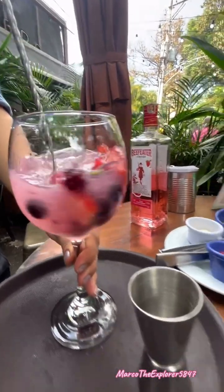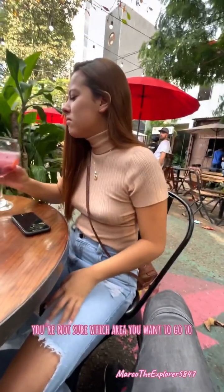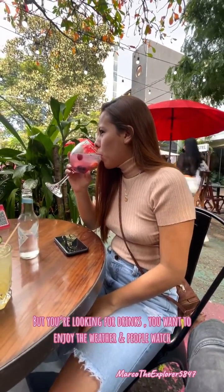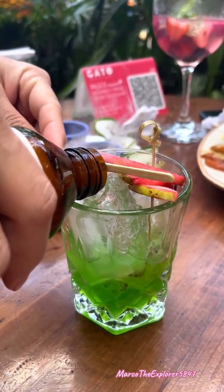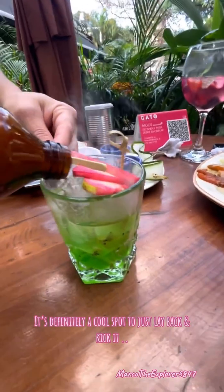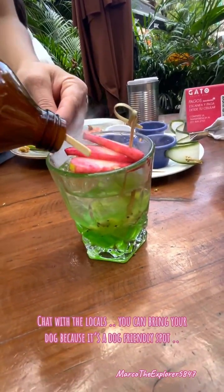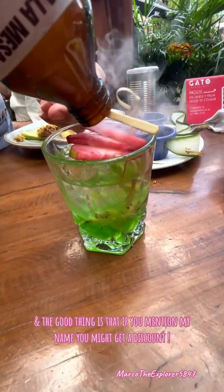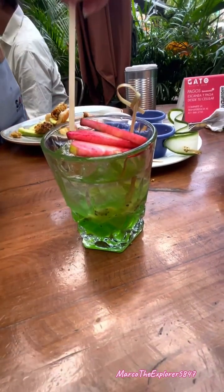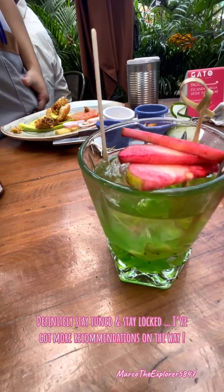Qué bueno. So you're looking for a cool spot in the heart of Poblado. You're not sure which area you want to go to, but you're looking for drinks, you want to enjoy the weather, and people watch. Well, Gato is definitely the number one restaurant, in my opinion, in Provenza. It's definitely a cool spot to just lay back, kick it, enjoy the weather, have drinks, chat with the locals. You could definitely bring your dogs, a dog-friendly spot. And the good thing is that if you mention my name, you might get a discount. Definitely stay tuned, stay locked. I got more recommendations on the way.